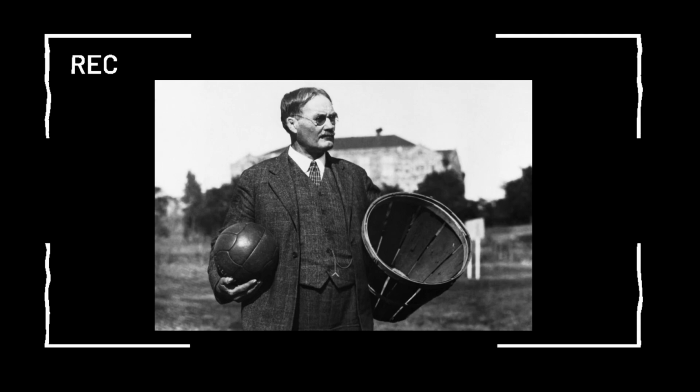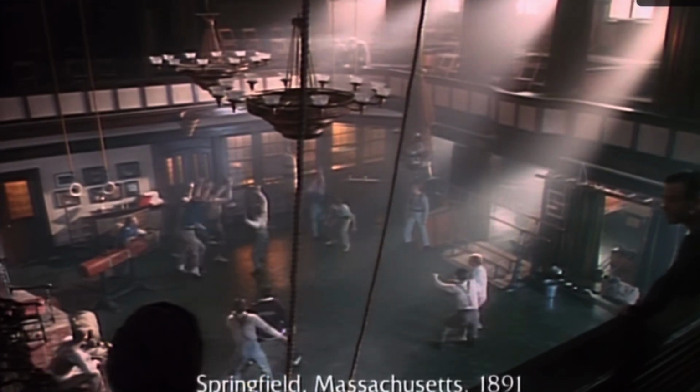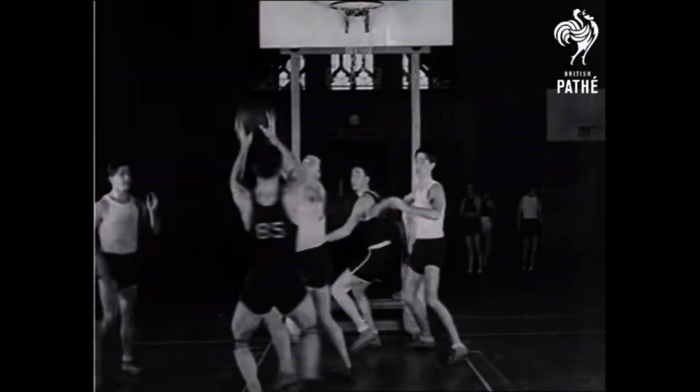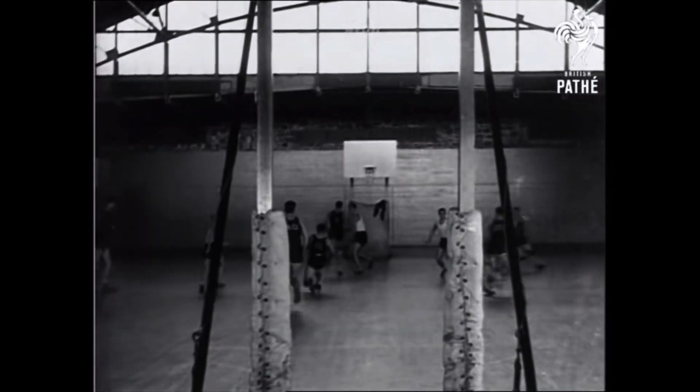We have to understand how old the hardwood is for us to understand why it needs to be changed. In 1891, Dr. James Naismith hung 2 peach baskets on a balcony, set up 2 9-man teams, and said, "Play basketball." There was no net, and there were only 13 rules, which included no contact, 3 fouls before an ejection, and 2 15-minute halves. But all by coincidence, that first game was played on hard maple floor.